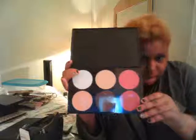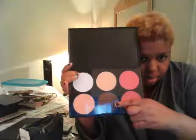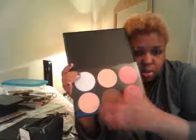Then I have another 6 contour and blush palette. I haven't used this one. This is the same one I have already. I haven't used it yet, but basically this is what I was telling you guys. It's the darker brown one, and the other one is all blushes and pink. So, from BH Cosmetics, this is the BH B6 palette. You guys can see which one it is from here, in case you want to order it.